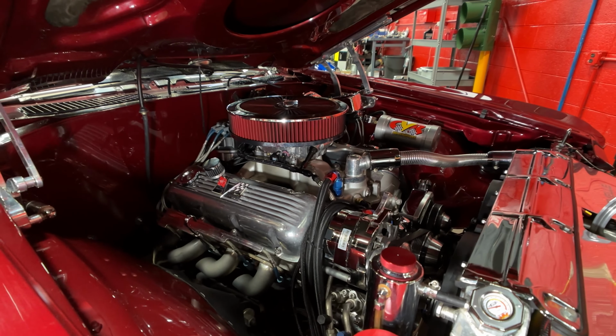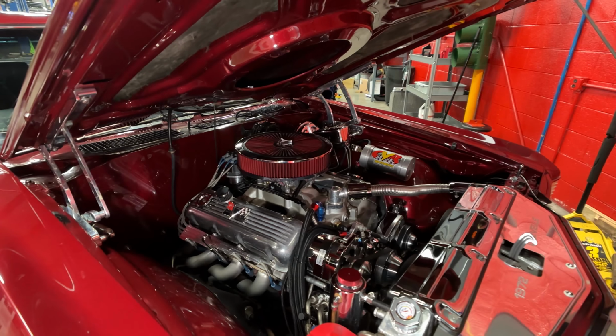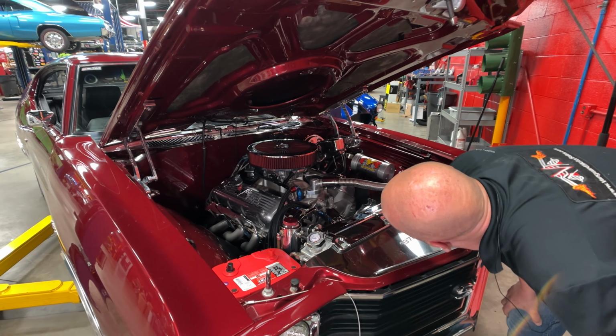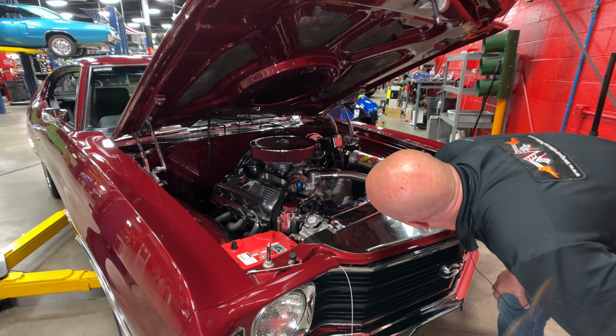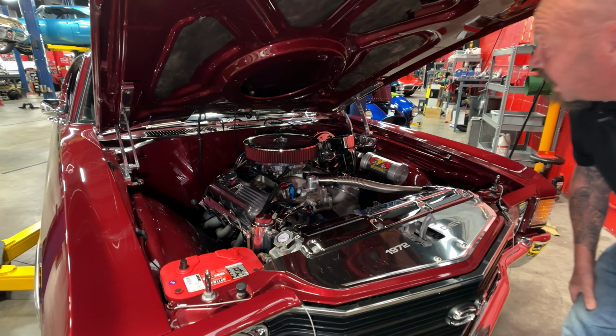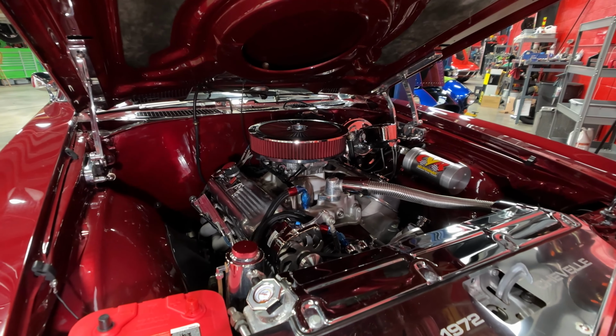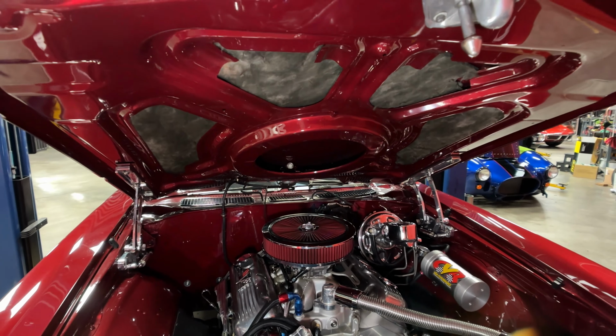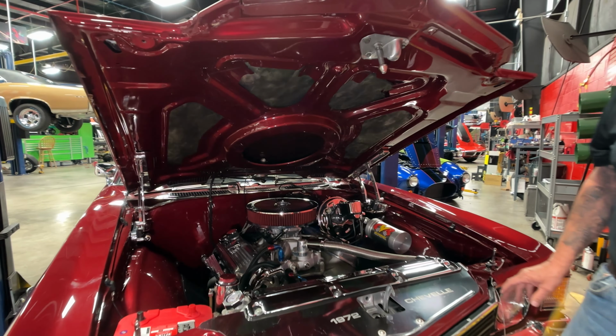It's actually, that is not a 4-barrel, guys. That's one of those Holley Sniper units, man. They made them look just like a regular carburetor. So unless you look at it really close, you can't even tell that that's fuel injection, which is super cool. Just everything about this thing is beautiful. We got power steering, power brakes, fuel injection, beautiful finishes. Man, she is one gorgeous car.